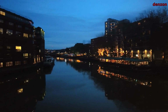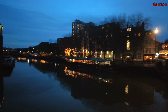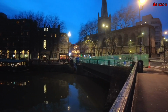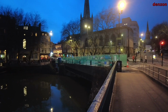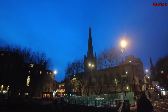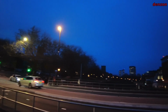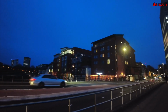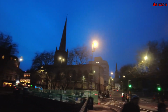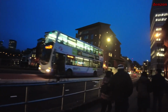There is a restaurant along the river. There's a boat, a restaurant boat. So that's the view, guys. There's some abyss in front of us. And the commercial buildings at the city center of Bristol. That's the double-decker bus.